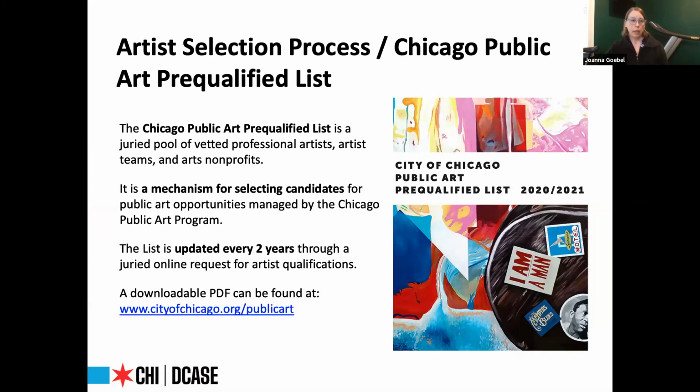And this opportunity at the Budlong branch will be open to all 50 members of the Chicago Public Art Prequalified list. Prequalified list is a juried pool of vetted professional artists, artist teams, and arts nonprofits based in Chicago. It is a mechanism for selecting candidates for public art opportunities managed by the Public Art Program. Prequalified list members will be invited to submit a letter of interest indicating their interest in being considered for the project. Also, their unique qualifications and their approach to public art and community outreach.